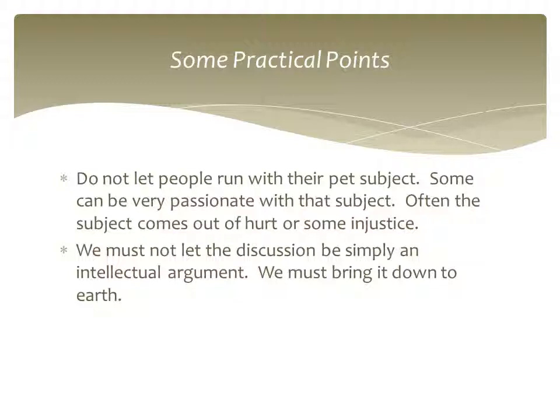Be careful about those who want to just pursue their pet subject. Those who maybe are into the end times and are convinced that the end of the world will be in 2.5 weeks' time. You can get people that are so passionate that they end up hijacking the study. And so we do need to be careful about that. These things can sometimes come out of a sense of hurt or injustice. So I want to be sensitive, but we want to guard against that. And the other thing is we want more than an intellectual discussion. We want to bring it right down to earth.